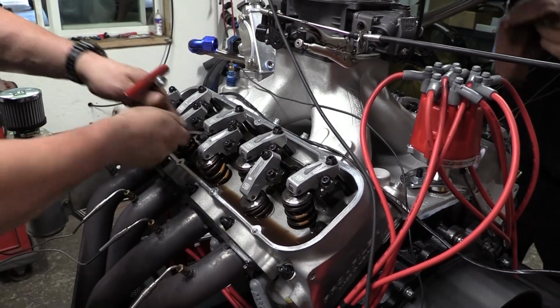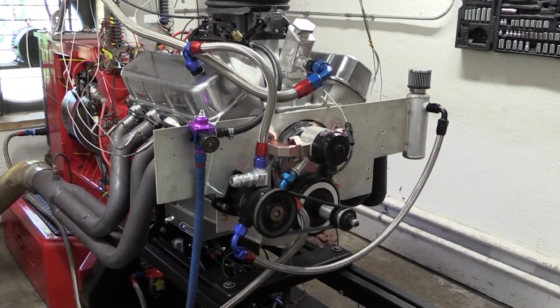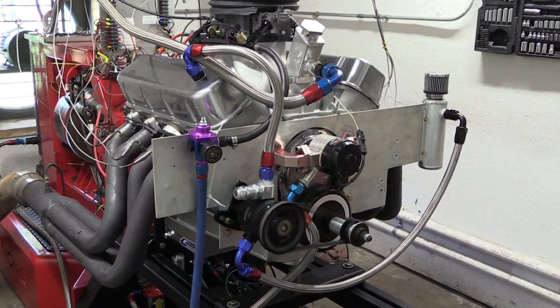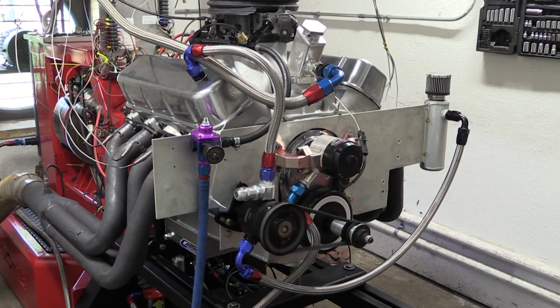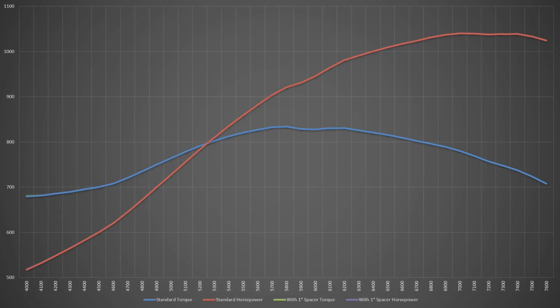After a break-in and a quick check of the valves, we were ready to start making some pulls. This was after making a few pulls to dial in the jets on the big Dominator carb and running a few timing tests. We started with the timing at 33 degrees advanced, but at this point we were up to 38 degrees of timing and 98 jets in all 4 corners of the carb. The results were pretty impressive. Our peaks are 833.9 foot-pounds of torque at 5,800 RPM and 1,040 horsepower at 7,000 RPM.